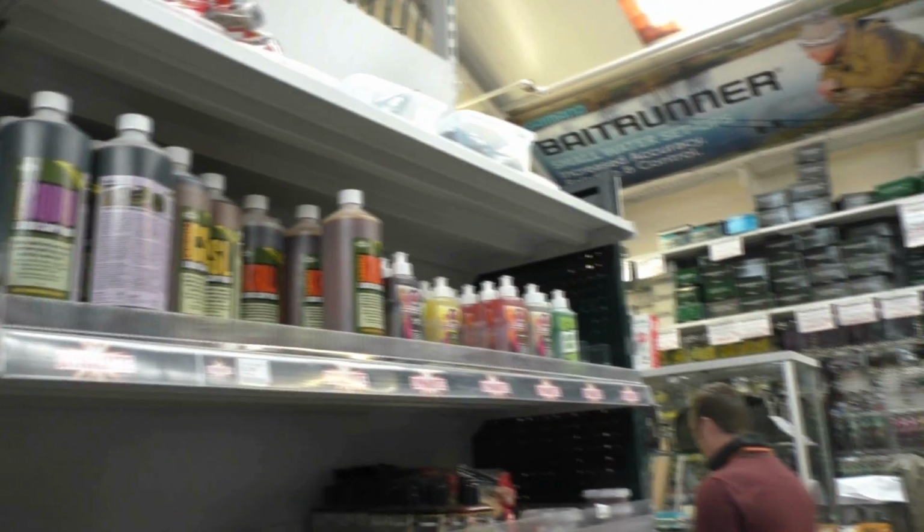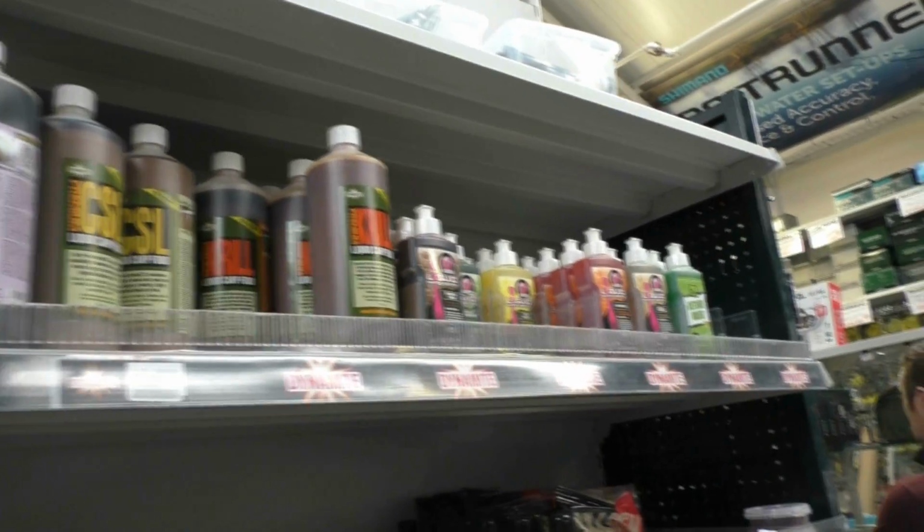Every bait bucket under the sun. Your slurps and everything like that. This is mainly all the match baits. Round the other side, you've got your standards. Plenty of rods up there. Plenty of carp rods.